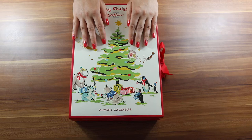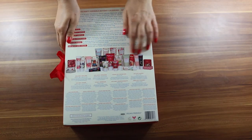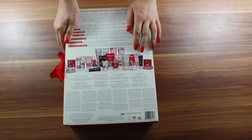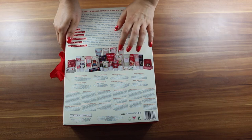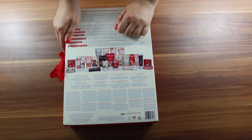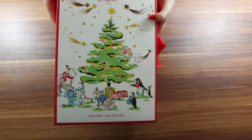There is a good variety of products here. Look how many. Look at the picture. There are hand creams, lip balms, soap feathers, bath salts, body lotions, body wash and bubble bath. So excited to open it. Let the mess begin. So let me show you around actually.